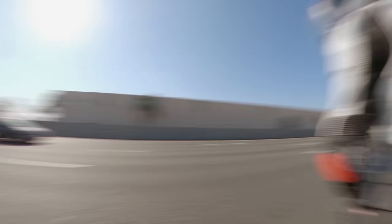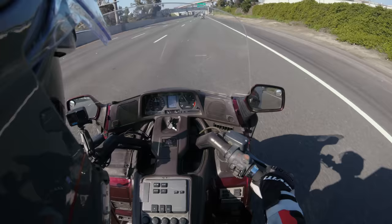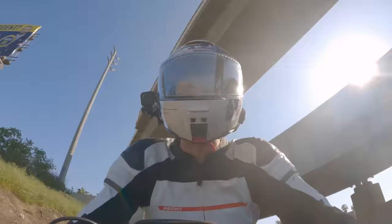You know, your bike doesn't look that ridiculous from up here. Well, I'm glad to hear that. I'm putting my chin bar down so that people can see less of my face because I'm embarrassed. I think you should be quite proud of what you've created, man. You may just change the world of motorcycle touring forever.